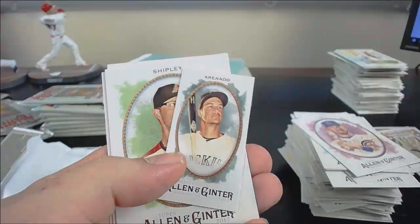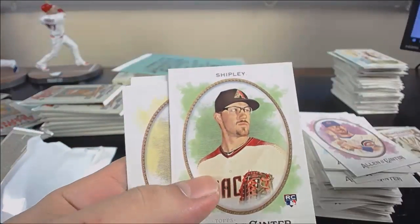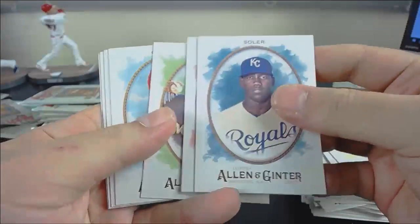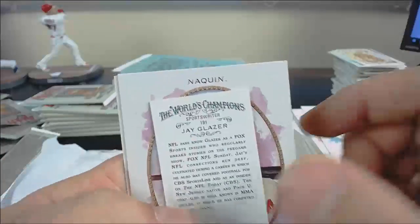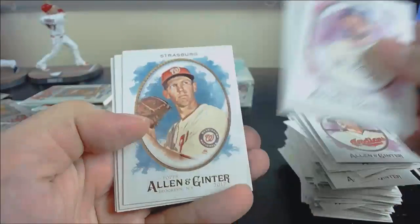Adrian Beltre, what a day. Arenado, base mini for the Rockies. Shipley, short print rookie for the D-backs. Jake Glazer, base mini. Base. Still looking for that auto.